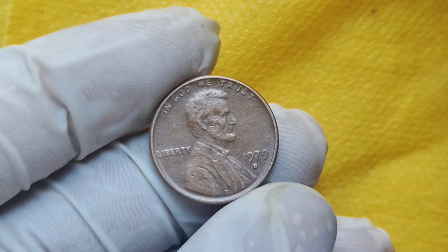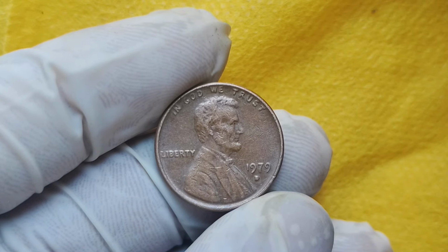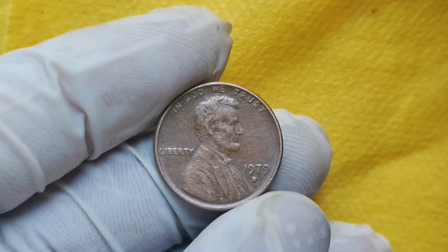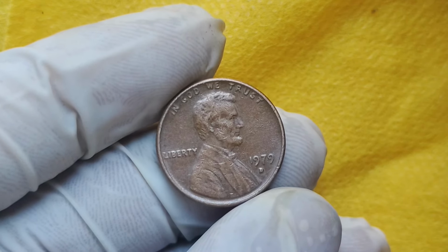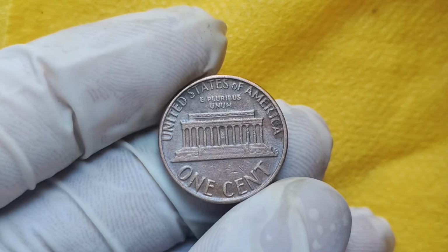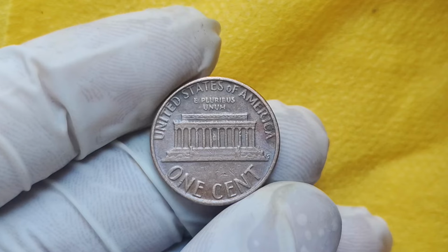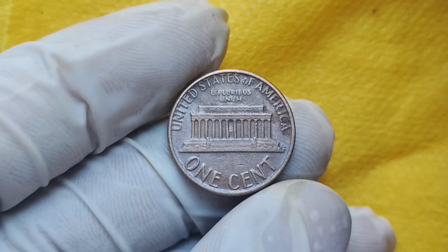Because you don't need to be a coin expert to find one of these. You just need a scale, some patience, and a little bit of luck. Check the date. It has to be a 1979 D penny. The D mint mark means it was made in Denver. Weigh it. Use a jewelry scale that measures grams. If it's 2.5 grams, it's normal. But if it's 3.1 grams, you might have struck gold, well, copper.